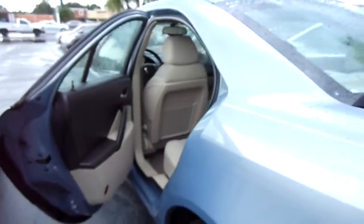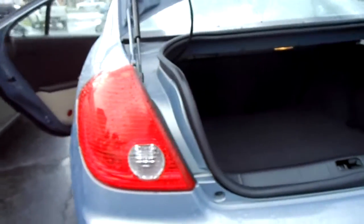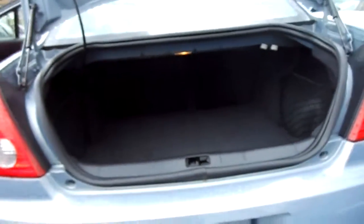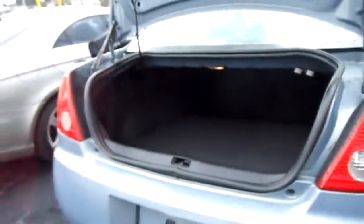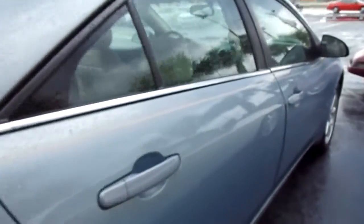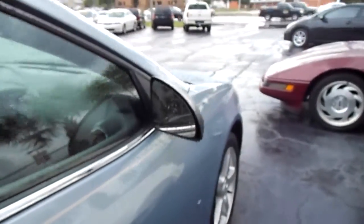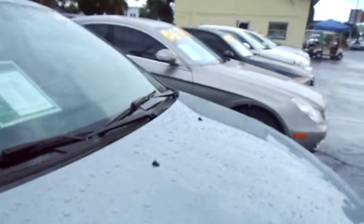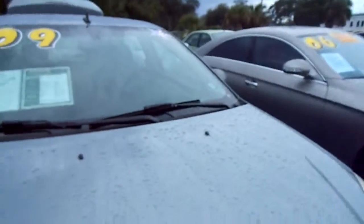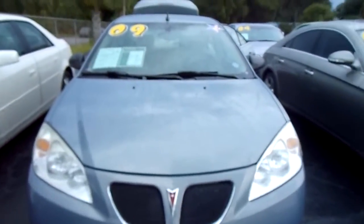This 2009 Pontiac G6 has just over 42,000 miles. So it's got really low miles, and it's really good on gas. What more could you ask for in a vehicle? It's had two owners and zero accidents. Again, this is the 2009 Pontiac G6.